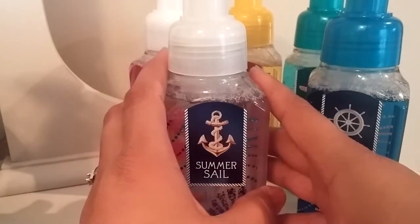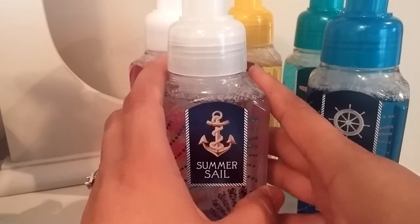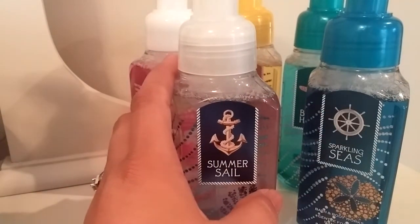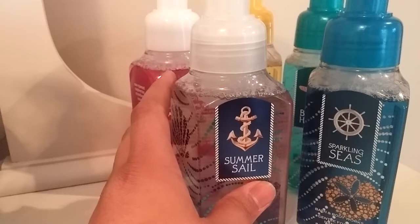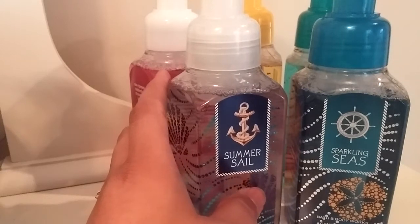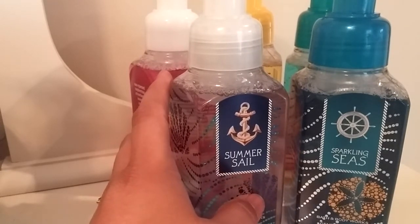Now I'm going to move on to what I got in off the internet in the mail. So maybe I feel like it was after the sale actually ended, but they were running their hand soaps at $3. They were on sale for $3, which is cheaper than what I even got these for. And you could still use your 20 off 50 coupon. So that's what I did. I took advantage of that.